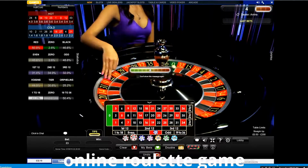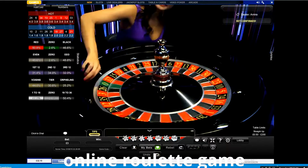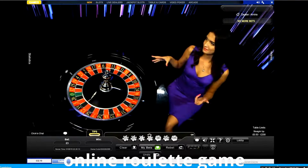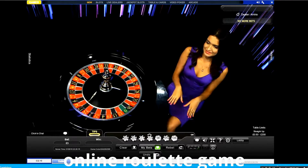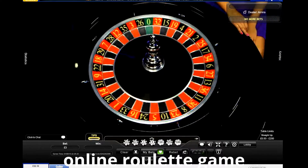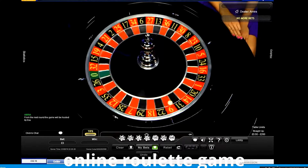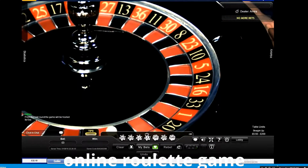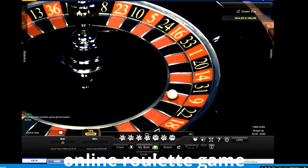So you've got to always look at the edge, right? 2.6%. So if you're betting red and black, then the house has a 2.6% edge over you, which is quite a big edge when you compare it to other games like blackjack, baccarat, craps, stuff like that. It is quite a big difference, but let's hope we have the edge. On this one, it's a red, that's what we're looking for. We wanted that, so it's a £6 win, gets us up to 38.